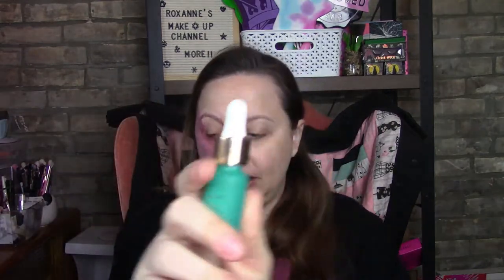Okay, so I'm first going to go through my Sephora order. I did contact them with the last video, and they did send me a new bottle of the Farsali, so I'm going to give that a try. Oops, there it is there. They sent me some samples. I just toss them. They're never what I really like anyway.